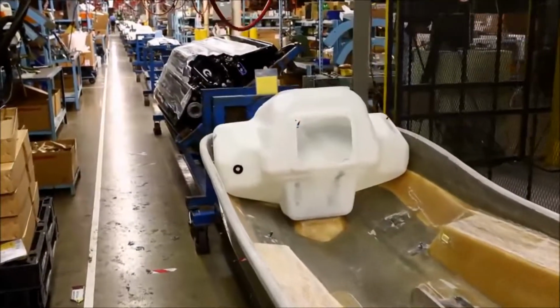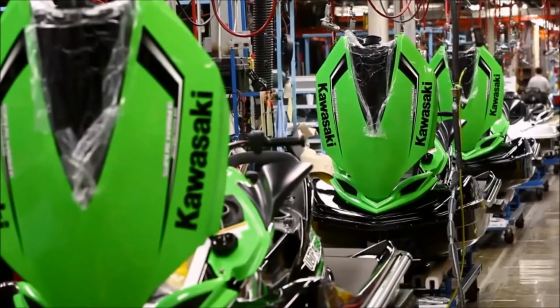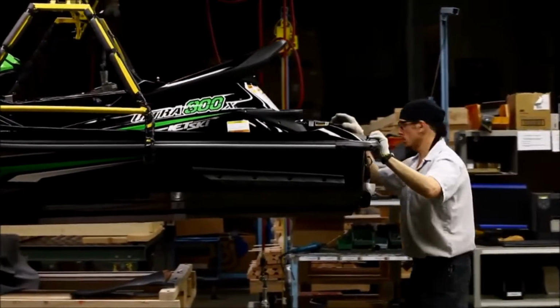It goes from a hull, right? Gets the engine, it gets all of its bodywork, all of its parts, and it pops out a 300 horsepower jet ski in less than 2.5 hours.